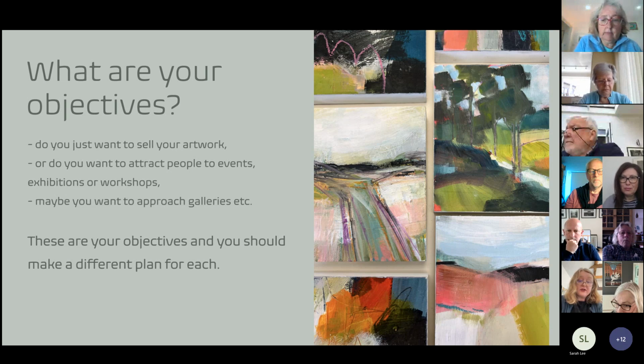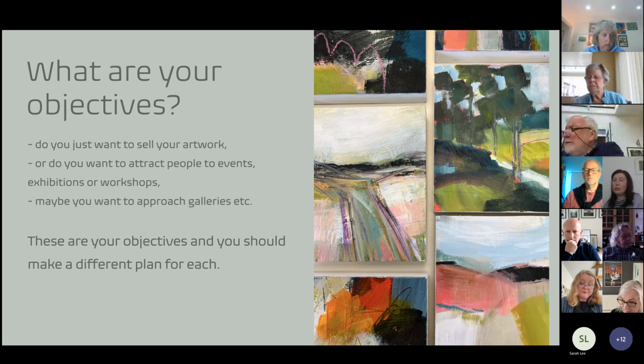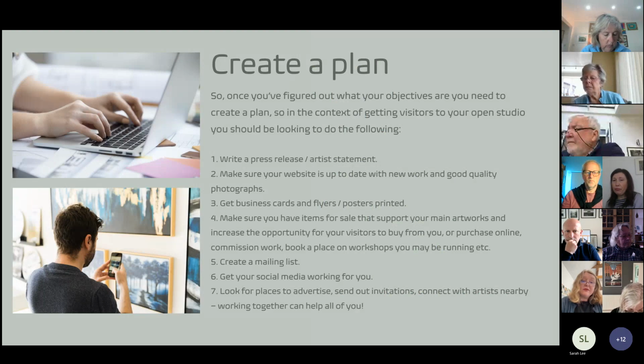So every single task you do, every event that you have, you will need to set up a little mini strategy for each. They have to be separate. You have to really target what it is you're going to do and how you're going to do it. So these are what we call your objectives. And in a very simple way, you have to make yourself a plan.